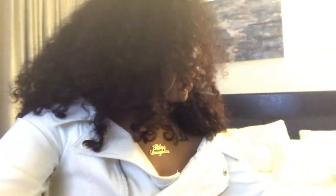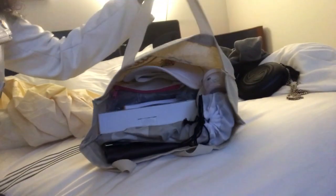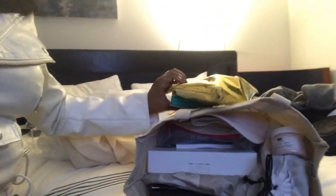And then we also got these parachute bags, which I'm like, I don't know what this is, but let's see what it is. Oh, it's a robe. It's like this big old robe, which I freaking love robes. I have one at home that I wear all the time. And then this big, huge, oh my gosh, you guys, it's too much stuff in here.